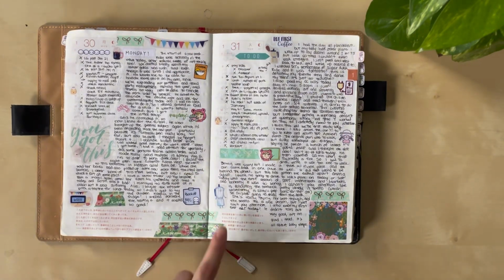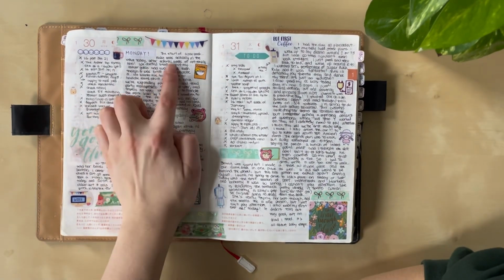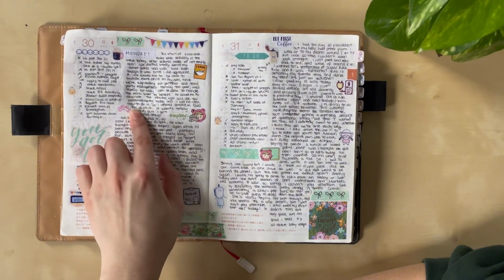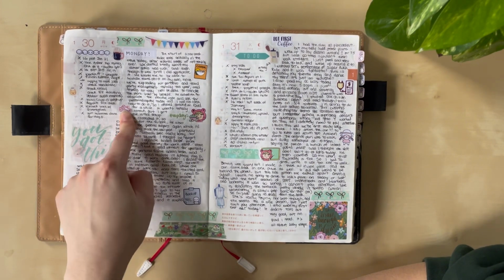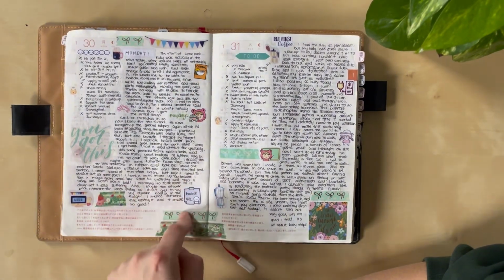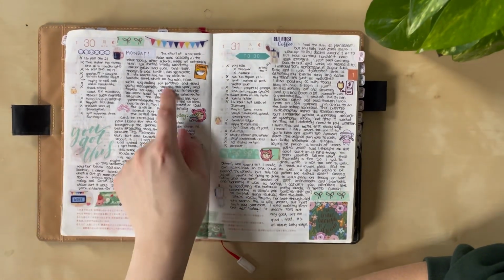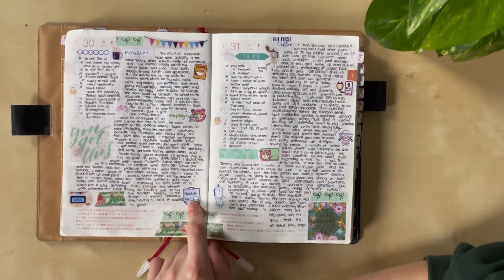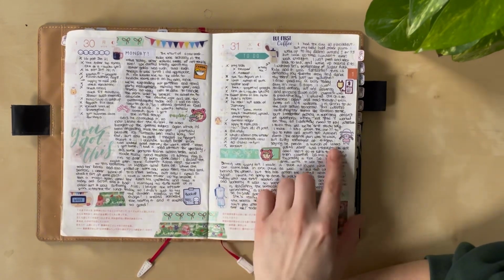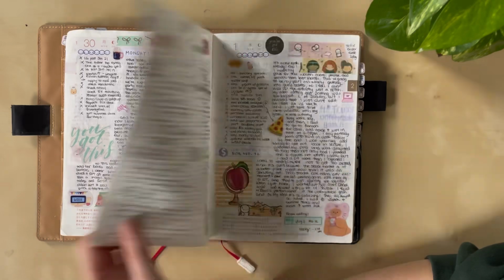And then next, it looks like it was payday. I think I did some exercise this day. See, it's really hard to tell what happened on each day, because I don't have big headings or callouts for what happened. I guess I went to a bookstore called Book Off. And then on the next day, I don't want to read through this, whatever.